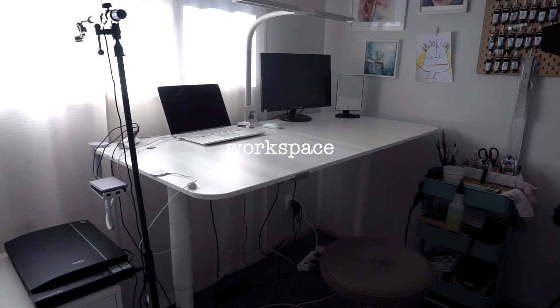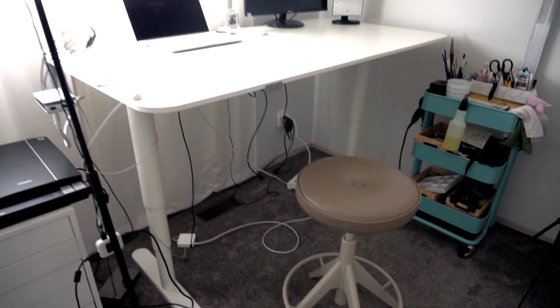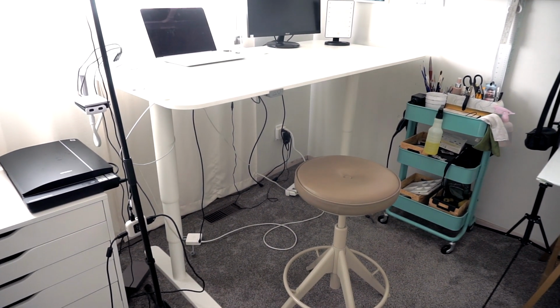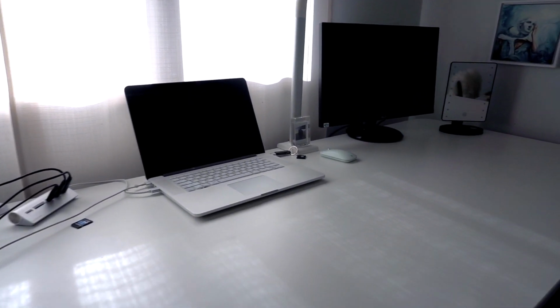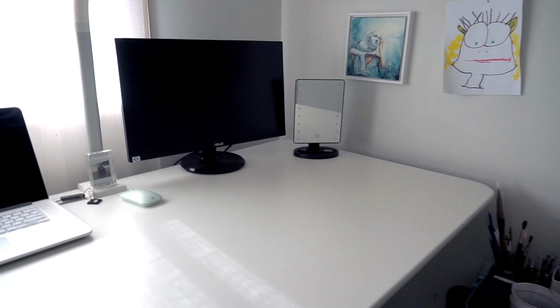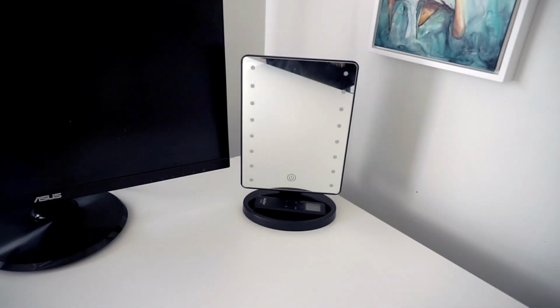And here is my main area. This is my main table. This table is from Ikea, and I love this table because you can change the height, so you can work standing or sitting. And on the table I have my computer, an extra monitor that I don't really use, the charger for my iPhone, and I also have a mirror again in case I want to paint a self-portrait.